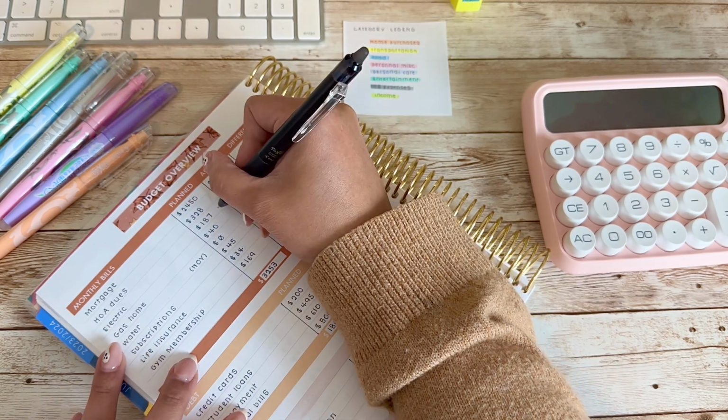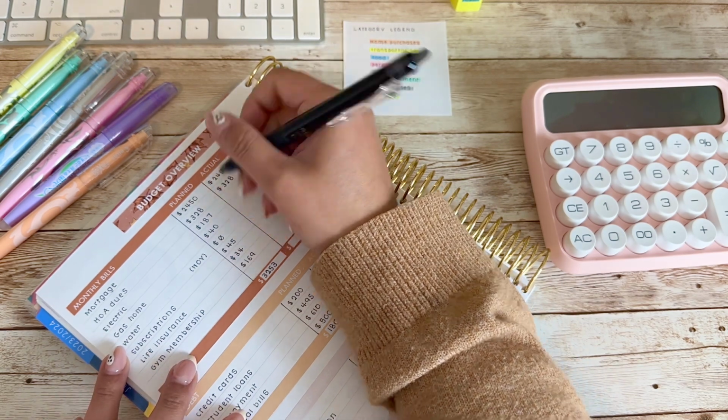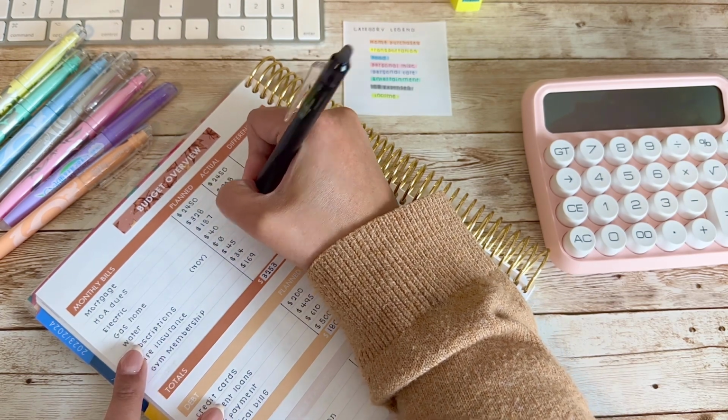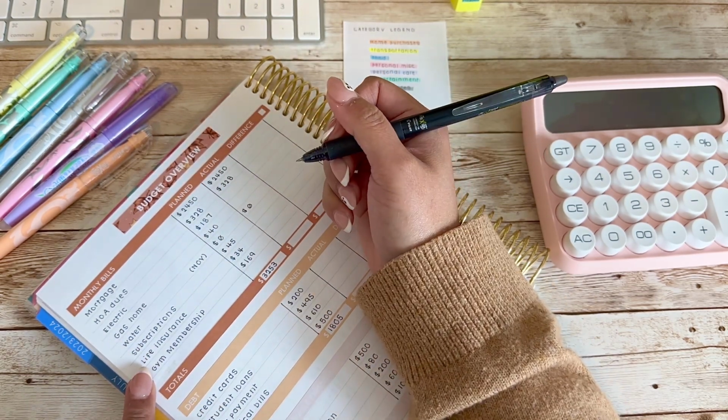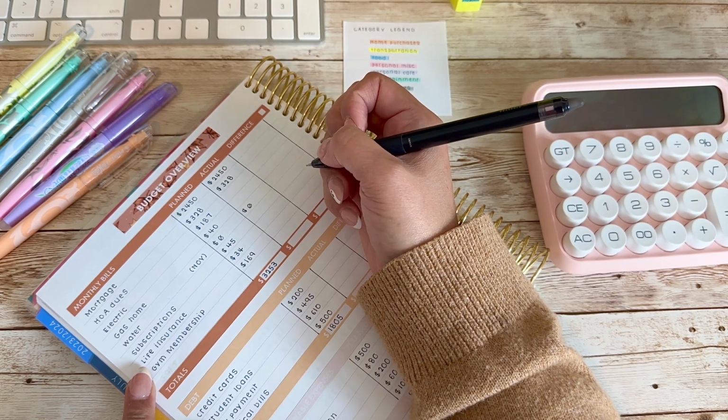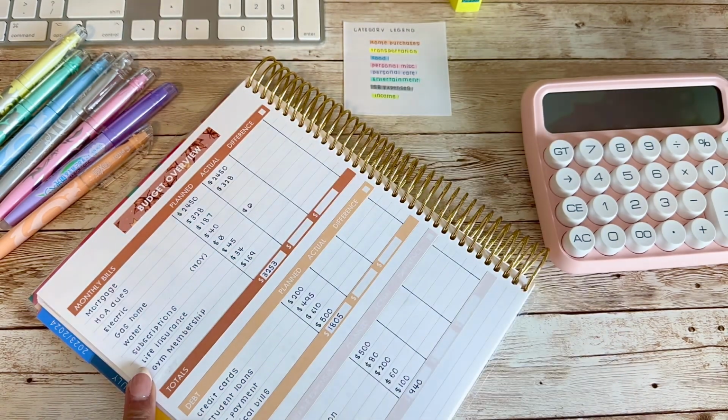The electric bill has not been deducted yet. The gas has not been deducted yet. And water, there's not going to be any water for this month because that will be due in November. And I'm going to tally up subscriptions because I'm pretty much done with subscriptions this month.